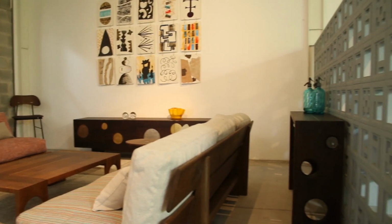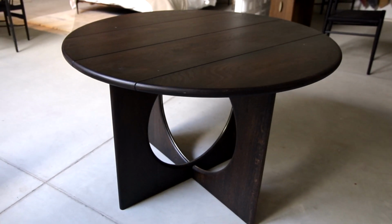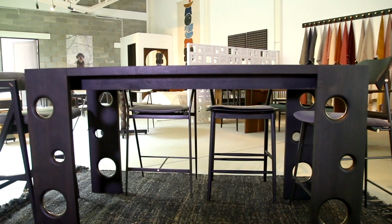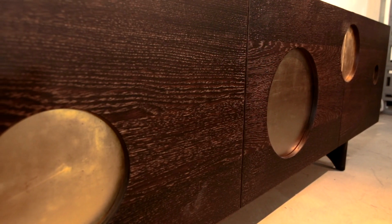So the Rio collection in particular I think is really exciting this year. It's got a very bold graphic look about it. Inlaid brass beading in the design. I think it's done in a very subtle but interesting way that just creates a bit of a halo effect. We've been experimenting with some traditional gilding techniques using gold leaf for the first time.